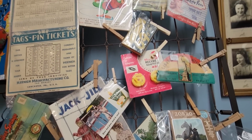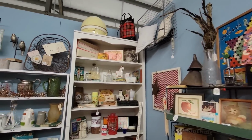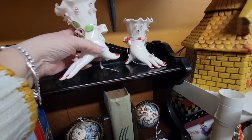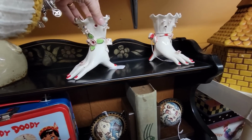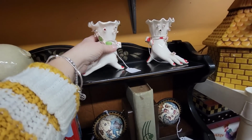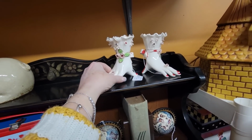That's fun. Daytona Beach. This booth has a lot of fun ephemera in it. It's like the Addams Family. You know, it's like things gonna walk across the table. Different, aren't they? They are $15 each, but they're just very strange.